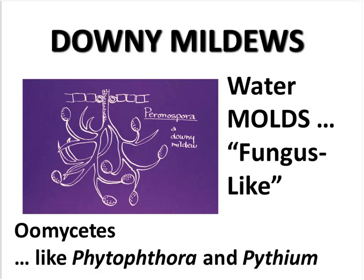Officially, they're called oomycetes because they are cousins of Phytophthora and Pythium that you know of as root rot or stem rot types of organisms. And the little cartoon there is showing you what a downy mildew would look like if you magnified it a great deal and were looking at one of the spore structures coming out through a stomate on the underside of the leaf. The downy mildews form sort of a hat rack with spores on the end.